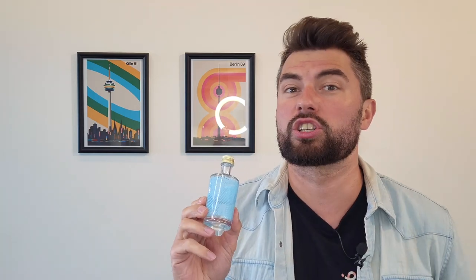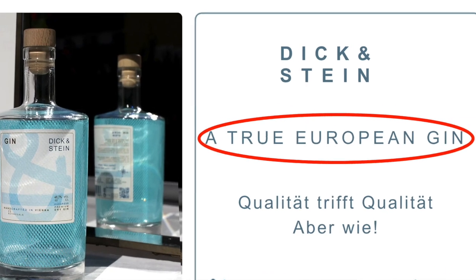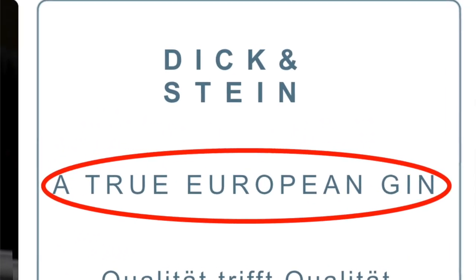This Dick und Stein gin is the true European gin, as it likes to call itself. Why is it the true European gin? Because it compiles a variety of different botanicals, 23 to be precise, from all around Europe. Why is it called Dick und Stein? Because they're the last names of the two collaborators that sought to make this gin and make their vision of the best gin in Europe come true. And that's what we're going to be tasting to find out today.